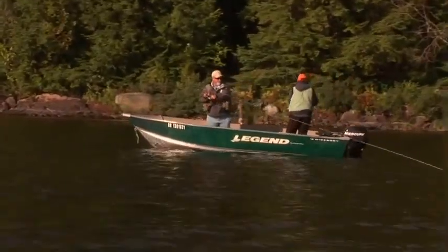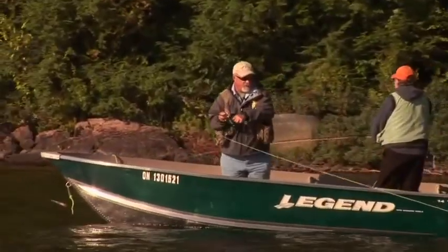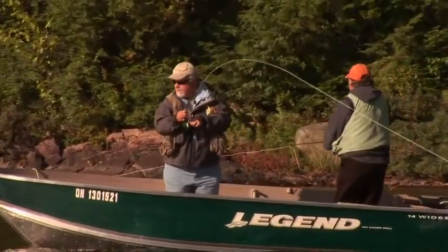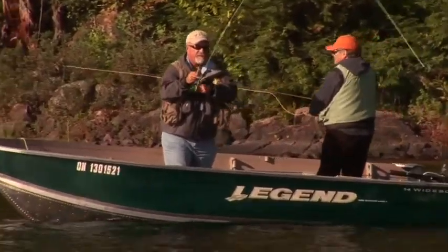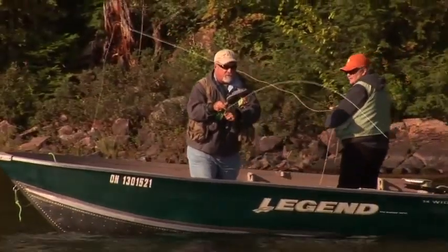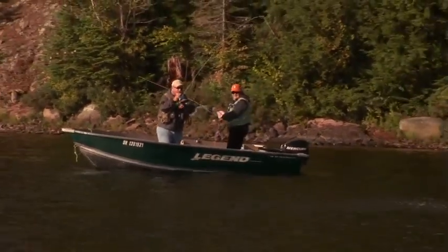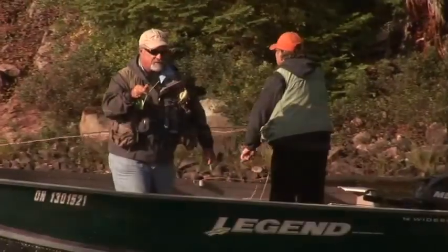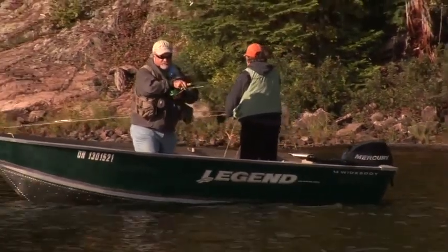Okay. Good stuff. Wayne said there's a shoal here. We're dropped shallow to deep. We got some cabbage weed and obviously some structure. I put my leech down and we're letting the wind take us. And he's gonna come up in a second here. There he goes, yeah. About the same size as the last one. All right. Beautiful.